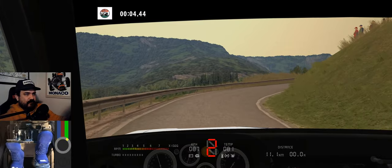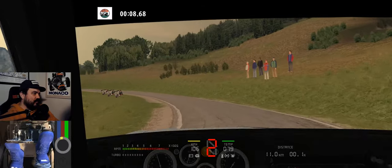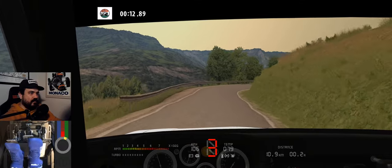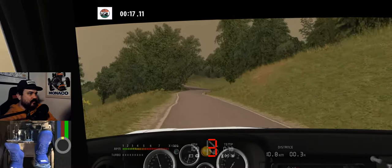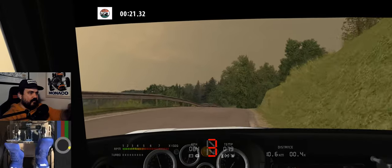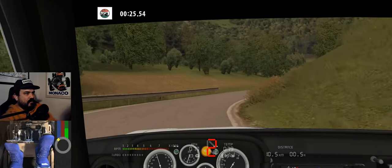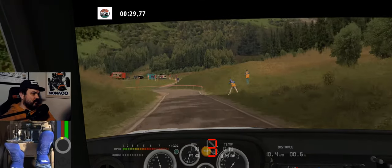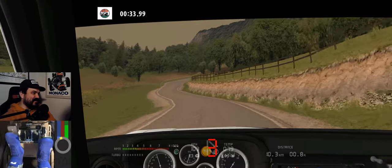Over crest, left 4, long 80. Right 3, long 80. Left 4, right 5, into over crest, 20, right 3, long 60. Left 6. Left 4. Don't cut. 110. Yeah, definitely don't cut this right 3. Big post there. Left 4.